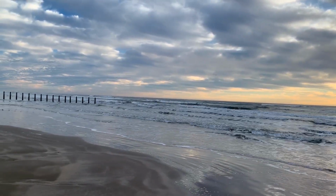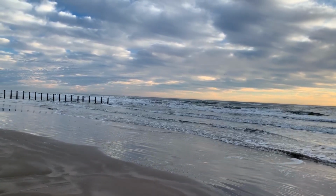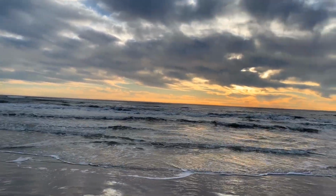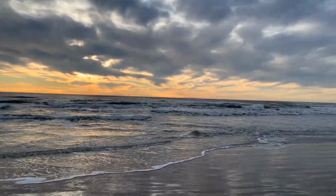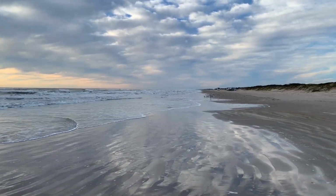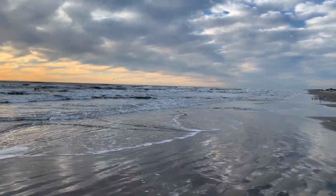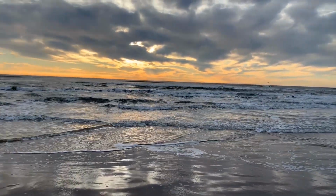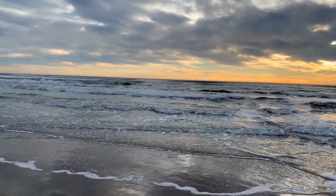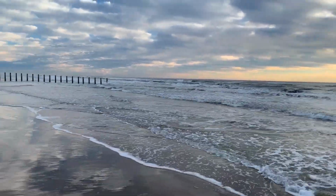Our last morning on the island. And look at the beautiful, beautiful sunrise on Padre Island National Seashore. Look at that, just as far as I can see. I've taken about a gazillion still photography pictures. You know, I'm no pro at it, but I like taking pictures.